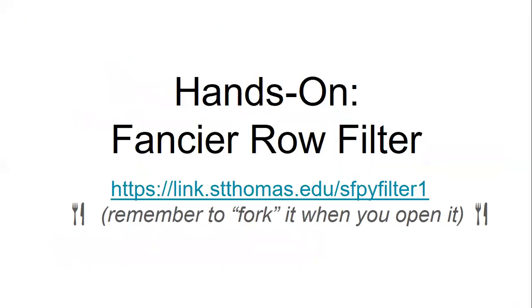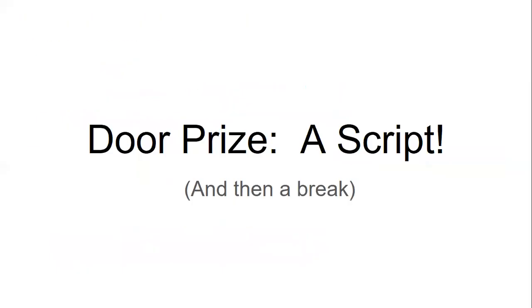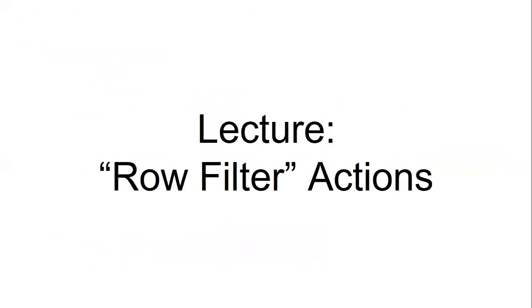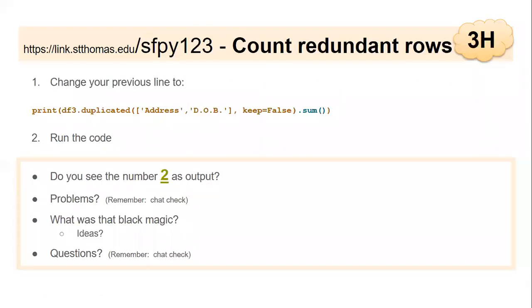I had this cool exercise where we were going to make one together. But I think, let's see. You don't always need to actually do that. Let's see, where was I?